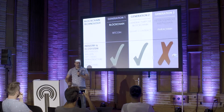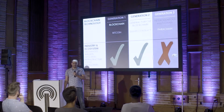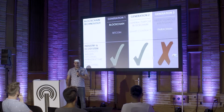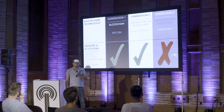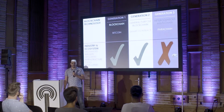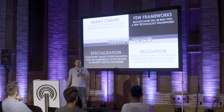And if you look at the industry and the ecosystem, these usually follow these waves of innovation, and exchanges, wallets, explorers, infrastructure tools, developers, all have to be somewhat reinvented or refactored based on these innovations. And we are basically building explorers and infrastructure components for this third generation blockchain technology. So these are some of the forces that have guided us so far.